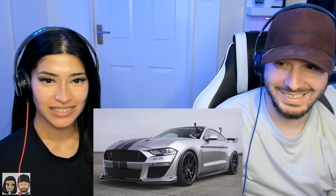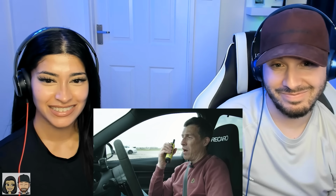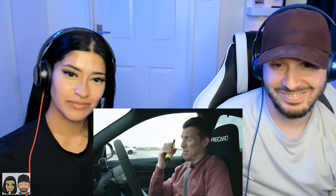So what is mine like? So mine's obviously manual, so I'm going to probably struggle to get away. I've just had a little play around. The gearbox is nice. It is very tight. It's exactly what you said. Yeah, very nice. This will struggle to get away just as much as your car because it's a dual clutcher.